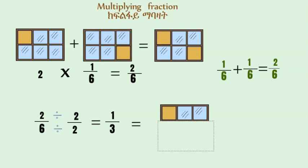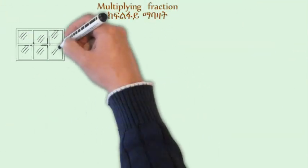ክፍልፋይ ማባዛት. Multiplying fraction. Let's see another example. Multiplying fraction.